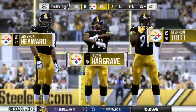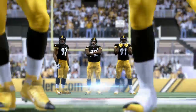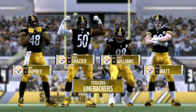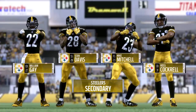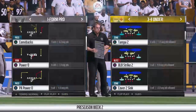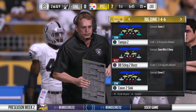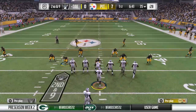And a look at the Steelers' defensive unit. Cameron Hayward is a defensive lineman, but many of us, especially guys of my vintage, remember his father, Craig Ironhead Hayward, who was a running back. I think Cameron decided he'd rather hit people than be hit. Nine yards still remaining here to pick up the first on 2nd down.